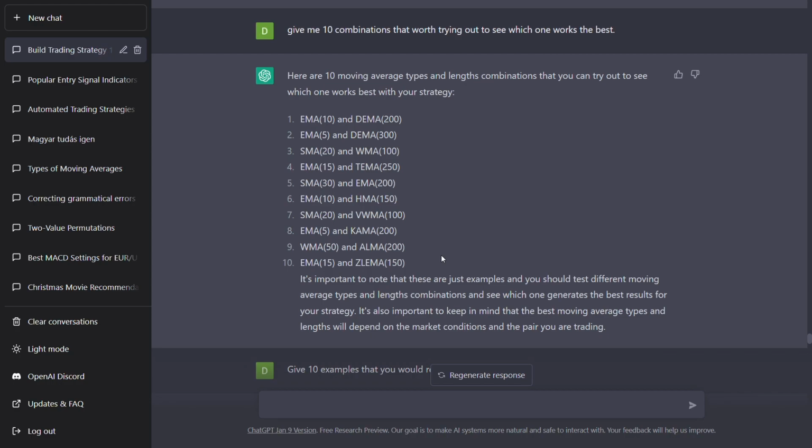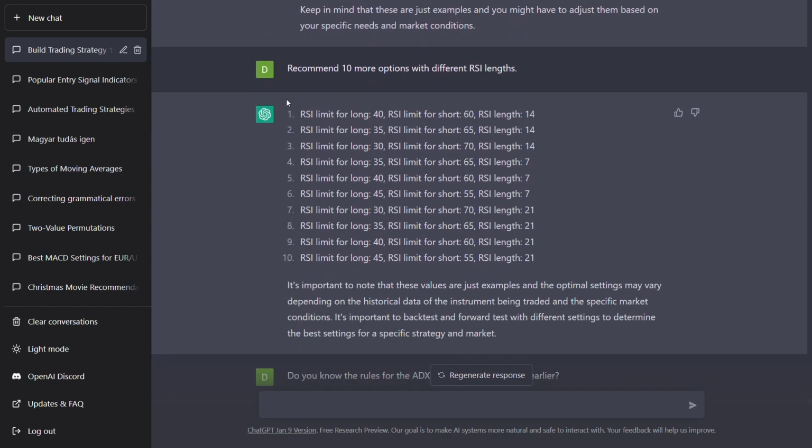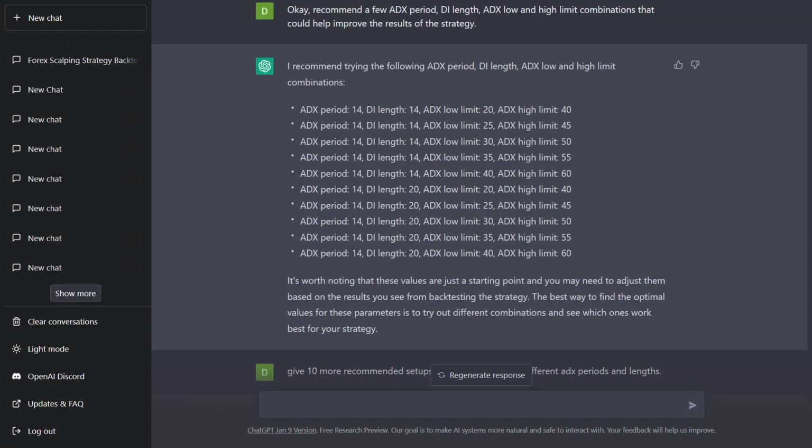The second filter indicator is the normal RSI limiter. For the RSI limiter, I tried out several combinations recommended by ChatGPT, but none of them improved the strategy's performance. And I had the same case with the ADX filter. So I had to let go both the RSI and ADX limiter.